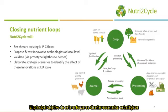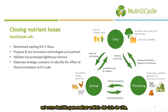The main goal of this approach is then to elaborate strategic scenarios to identify the effect of these innovations at the European scale, and also by providing life cycle analysis, cost-benefit analysis, social LCAs, and so on.